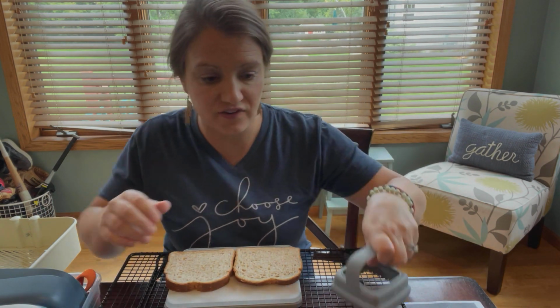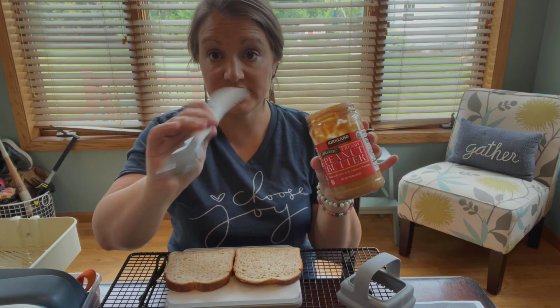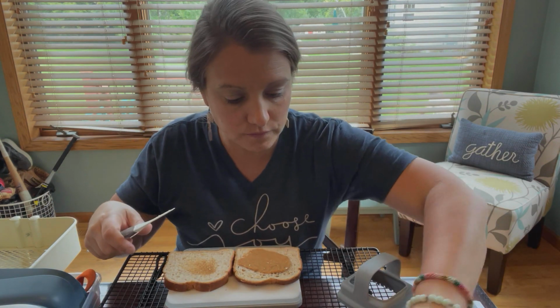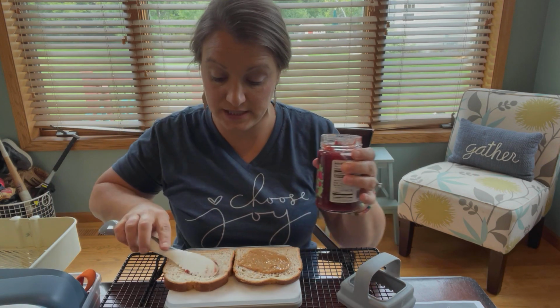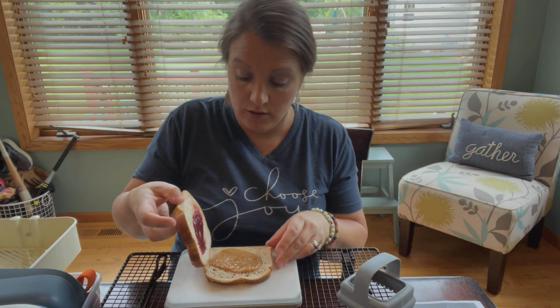Okay, so this is the simple sandwich. And we're gonna use this fun little tool. Okay, so this little scraper is amazing. Because we're gonna cut these out, I'm just gonna put peanut butter kind of in the middle and jelly. Let me think, what other things? My kids really like cream cheese and Nutella. You could easily do any type of nut butter, whatever your kids like, or your adults like.